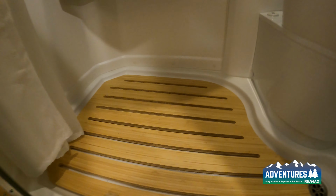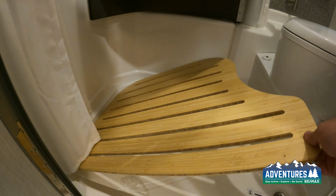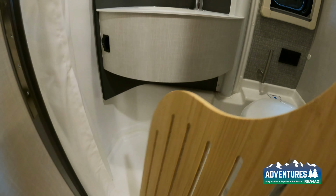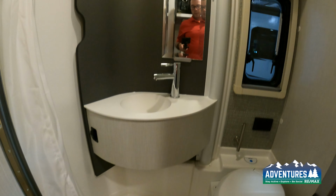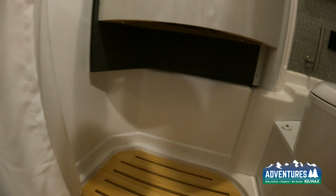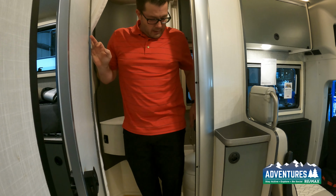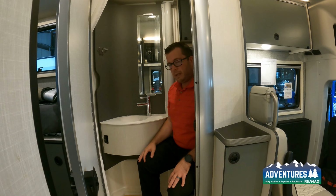It did end up coming with this. This is nice. People were worried about if they were going to step in here with wet feet. So obviously you'd store this somewhere, do your shower, use the bathroom, and then you would come in and put this in to finish getting ready. Alright, so once again, 5'10".